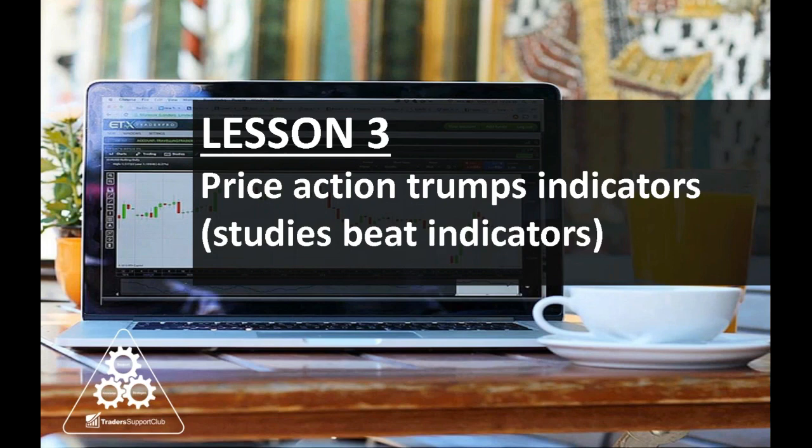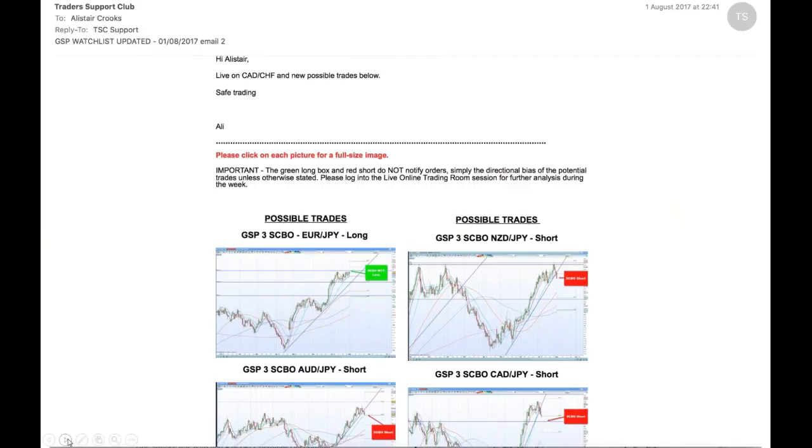And if you hear me talk about studies, we at Trader Support Club phrase a study as something like a moving average or a Fibonacci, so something actually happening on the price chart, and I'll show you this in a second, as opposed to an indicator which lives below the waterline, as you saw with the RSI down the bottom. So I'll show you that in a little bit more detail.